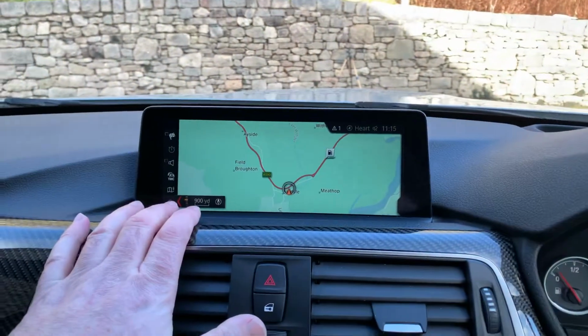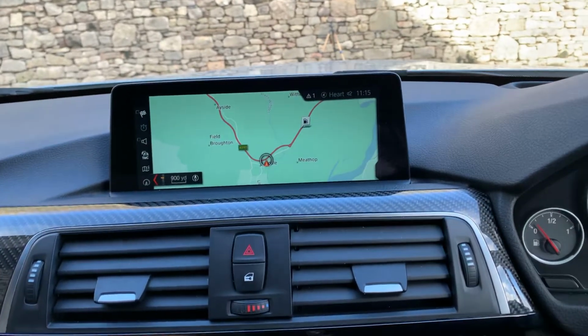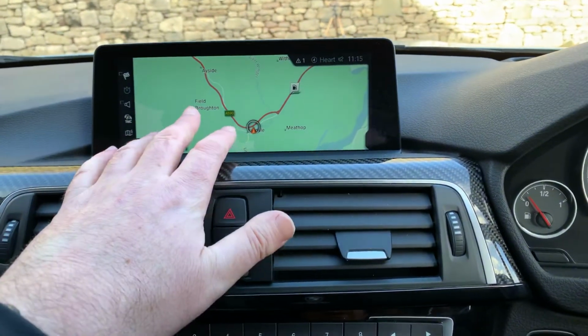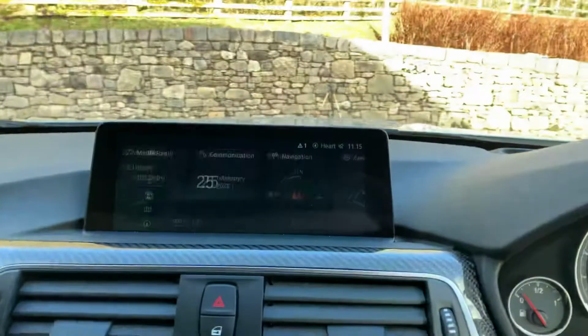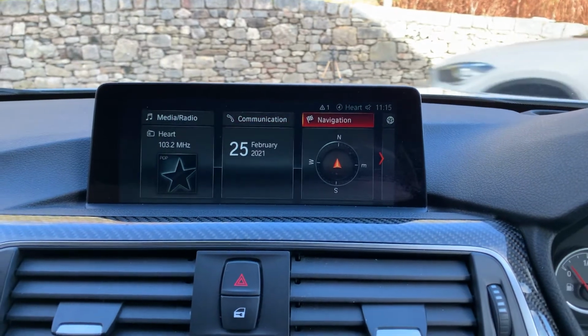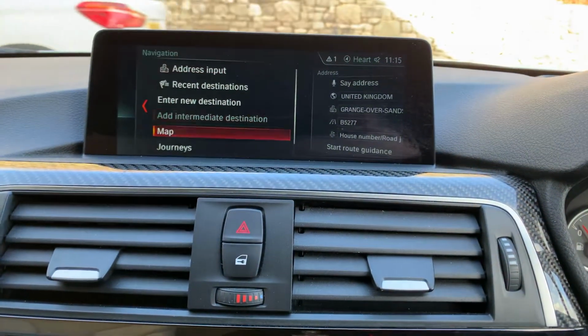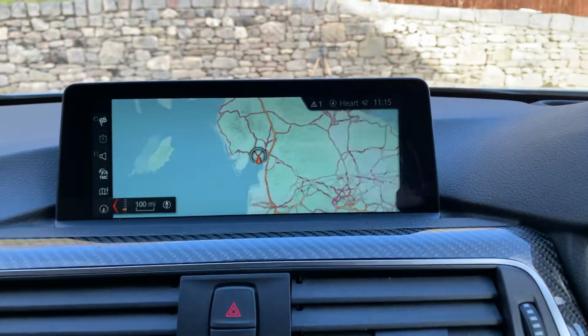Nice big satellite navigation screen on the M3, so that's your Pro Nav up there. This up here is controlled from your iDrive controller down here, so you can then see, obviously you've got your DAB radio, you've got your Bluetooth, you've got your nav. There you go. If I scroll out, you can probably just see where we are.